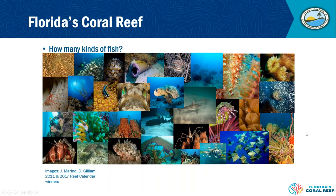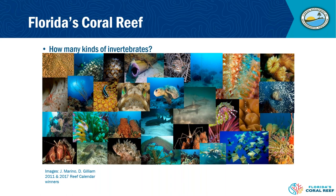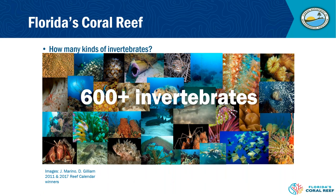All right, so a little overview of the different types of species that Florida's coral reef supports. How many kinds of fish do you think are associated with Florida's coral reefs? It's a pretty high number. There are 517 different species of fish along Southeast Florida. Total number of invertebrates: there are over 600 different types of invertebrates on Florida's coral reefs.